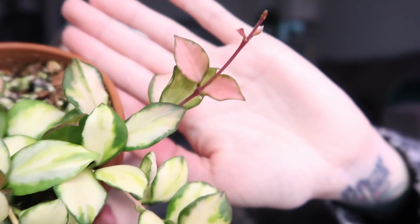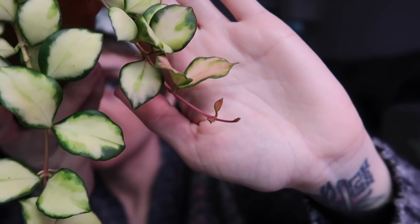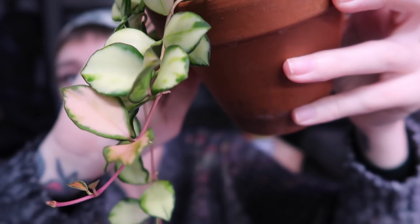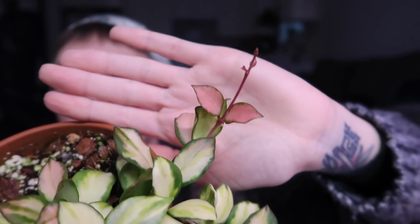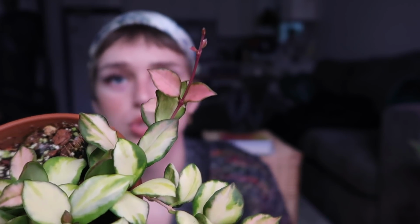Like look at that pink. Oh my goodness. I love how pink the new leaves come in. Wait, can you see that? There we go. I love how pink the new leaves come in. They usually come in even pinker, but these ones are kind of at the stage where they're turning more cream. These ones are quite pink up here, but just such, oh, look at that. It is so pretty.